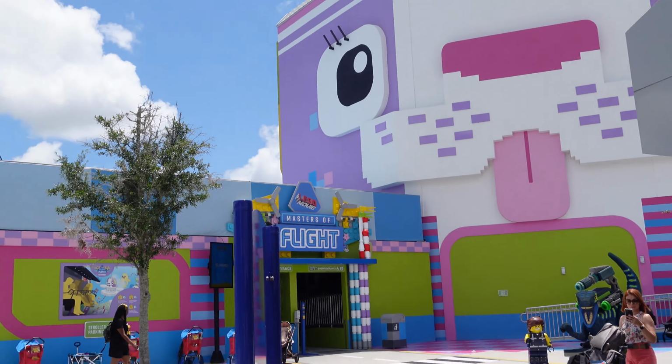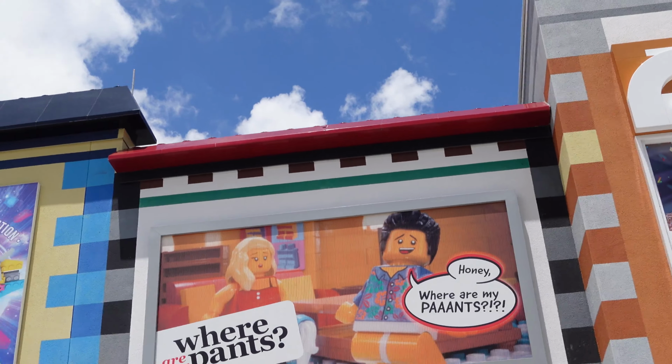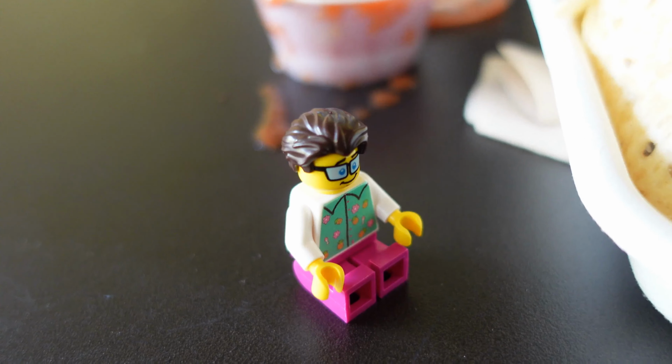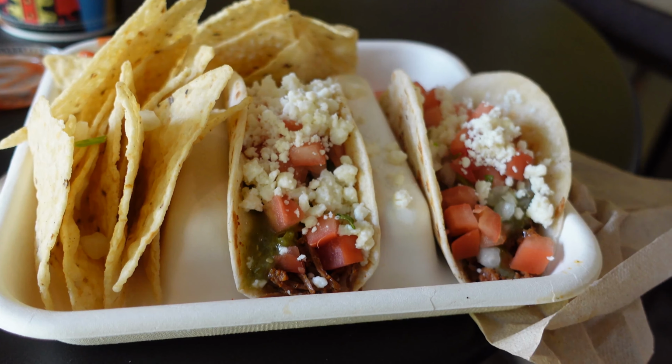Second favorite ride here, Masters of Flight. So good, the smells, the aromas. Honey, where are my pets? Here's lunch. Tacos every day. I went with the chip salsa with the beef barbacoa and the plant-based taco. Out of the two of them, I like the beef barbacoa better.